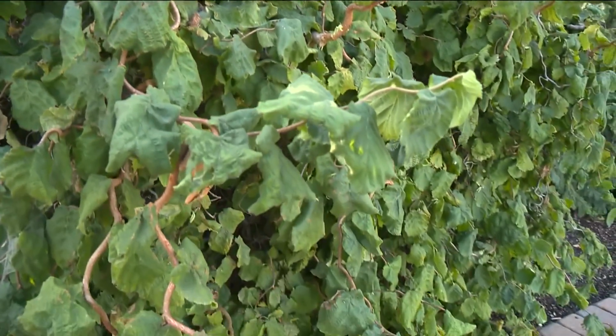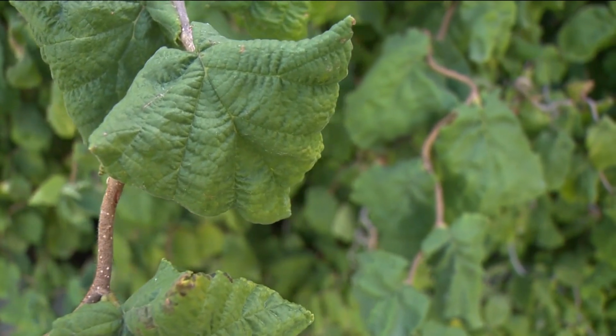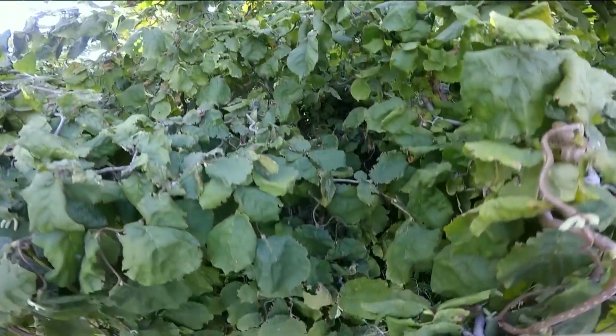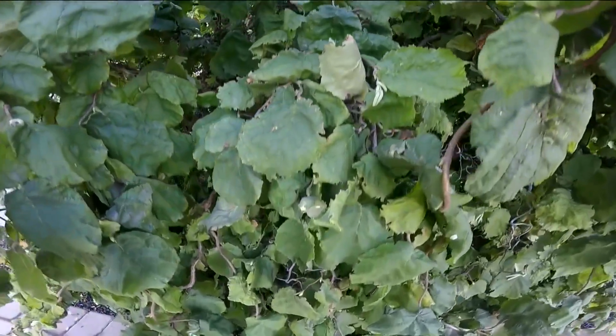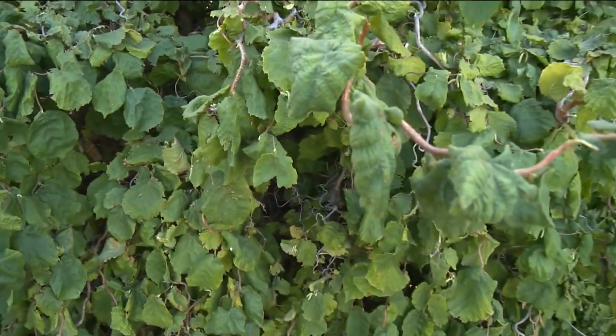So this is commonly known as the Harry Lauder's walking stick. It's a corylus, or a hazelnut variety. They are grown mostly for its bark and its branching structure because of all that twisting that we've got going on here. So it makes for a real interesting looking tree.